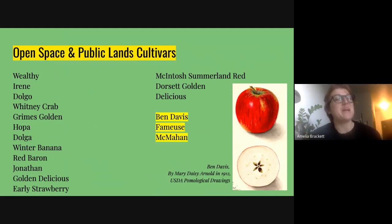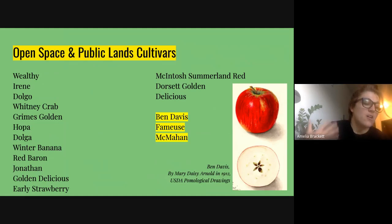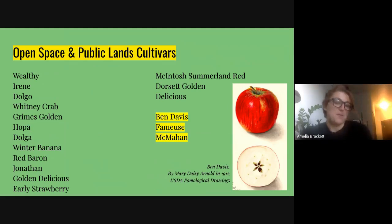So first of all, it shows you just how many apple trees were really being grown in the city of Boulder at that time, and also how popular the Ben Davis was. These other two, the Fameuse, for example, is a cultivar that actually originated in Canada, and it was also probably brought to this area as early as 1886. And then the McMahon, which may or may not be pronounced that way, is from Wisconsin.